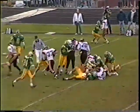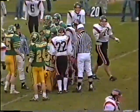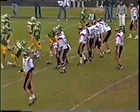Here's Perkins straight ahead. Nothing there. Holy crush. That was Daryl Moore who carried, hit hard by... And the ball lost a couple inches.